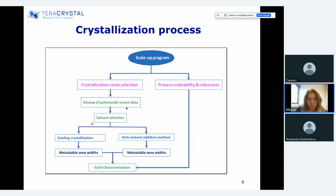So these 2 points, and then for those solvents that you selected based on already knowledge from the screen, you would evaluate cooling, anti-solvent crystallization, or a mixture of that, determine metastable zone width, and then in the end look also at the solids, and then based on these 3 things, hopefully you will be able to have a process, and then you will go on to scale it up and to test robustness of your process at larger scale.